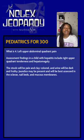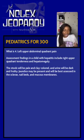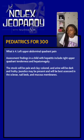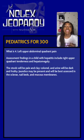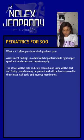All right, so jaundice. If someone has jaundice, first of all, what is hepatitis? Y'all know itis? Hepat. Let those kind of word abbreviations help you. Itis is inflammation. Hepato, liver. Inflammation of the liver. Okay? So number one, jaundice. That's the yellowing of the sclera. It says right here, jaundice may be present and will be best assessed in the sclera, which is the whites of the eyes, nail beds, and mucous membranes. All right? Inflammation of the liver.